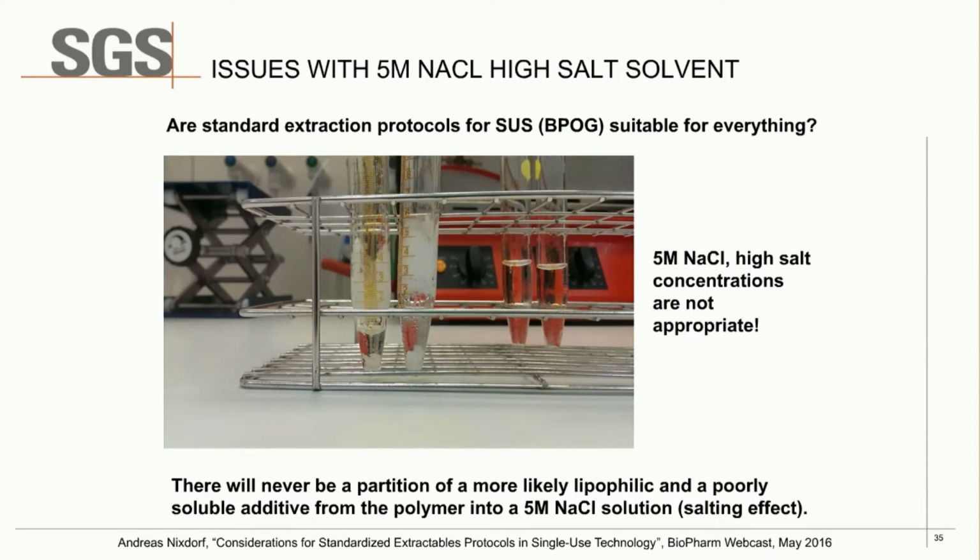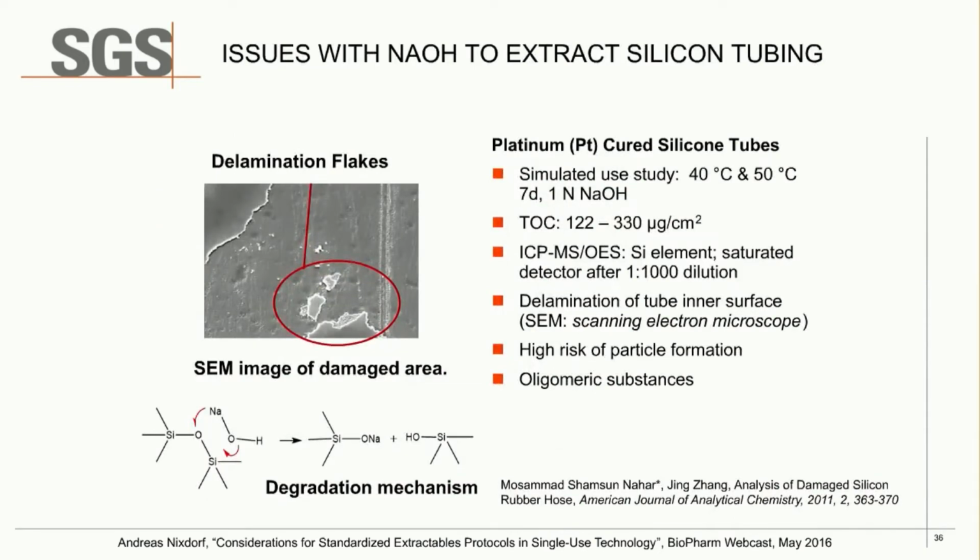So that's for the sodium chloride. And for sodium hydroxide, which we show, sodium hydroxide has some issue with certain materials. For silicone tubing, it has been shown to have some issue with sodium hydroxide. And we know silicone tubing is commonly used during pharmaceutical and biopharmaceutical manufacturing. So it depends on the quality of the silicone tubing.